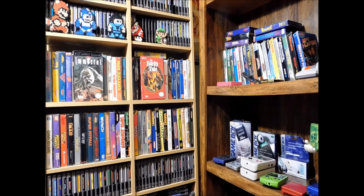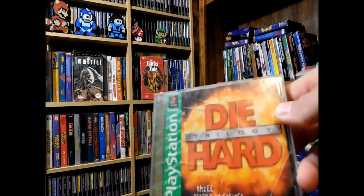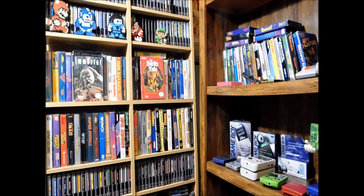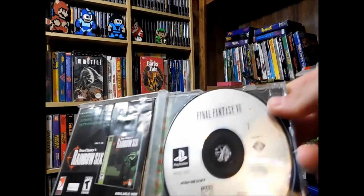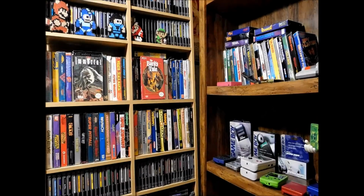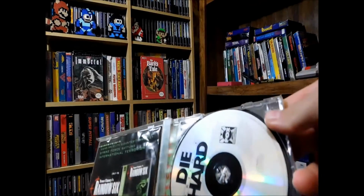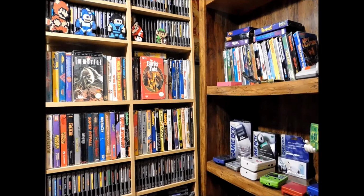And then this was at a pumpkin patch out in the country, and they had a little community sale in a church parking lot. This was the only thing I came up with. Die Hard Trilogy. And I opened it up and it had disc 3 of Final Fantasy VII in it. It's pretty scratched. And they had Die Hard in there. Paid 50 cents for that, so that wasn't bad.